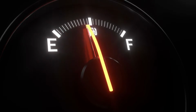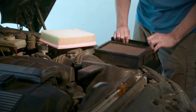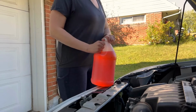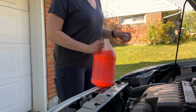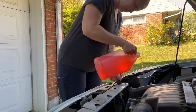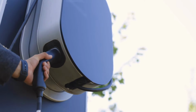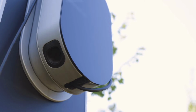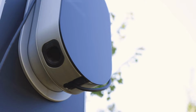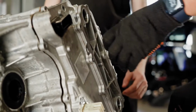Air filter replacement. The engine air filter needs changing every 15,000 to 30,000 miles for $20 to $50. Transmission fluid flush. This is a big one, often recommended every 60,000 to 100,000 miles, and can cost $200 to $400. Timing belt replacement. If your car has one, this service can be very expensive, possibly $500 to $1,000, usually needed around 60,000 to 100,000 miles. You can see that gas cars have many more regular maintenance items compared to EVs.